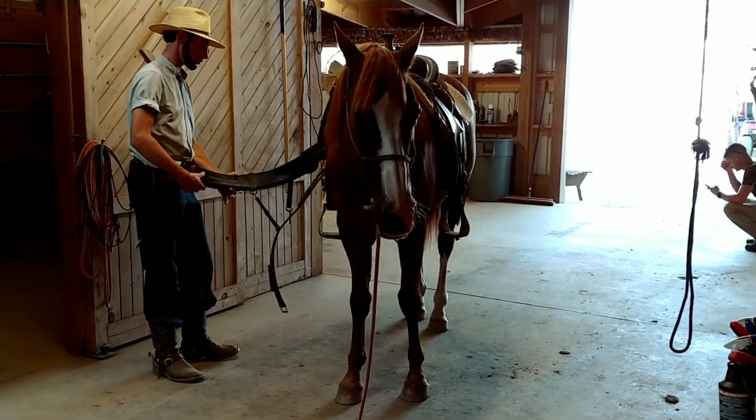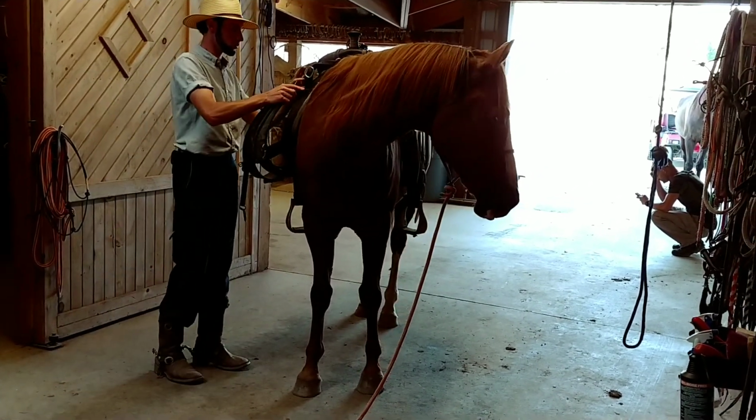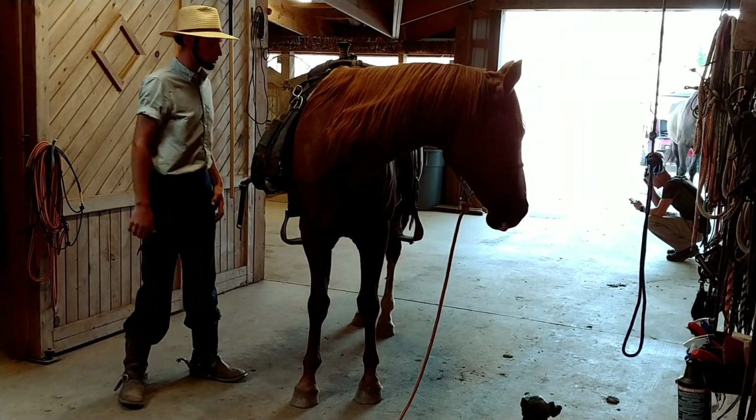All our horses are ground tie. Of course, they'll cross tie too, but we prefer to ground tie our horses.